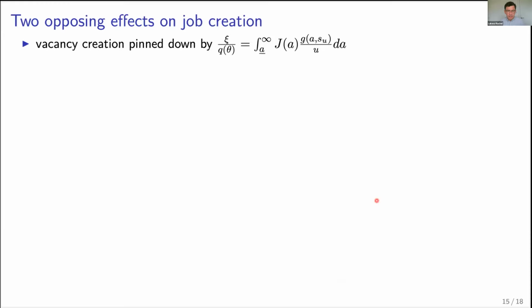Now, let's think about what that means for labor demand or for incentives for vacancy creation. These incentives will be pinned down by the free entry condition, where the firms effectively create vacancies until the expected cost of creating a vacancy, which is here on the left-hand side, is equal to the expected gain from doing so, which is basically the job value that they create, integrated over the assets of those people who are seeking jobs. So there are going to be two opposing effects on job creation.